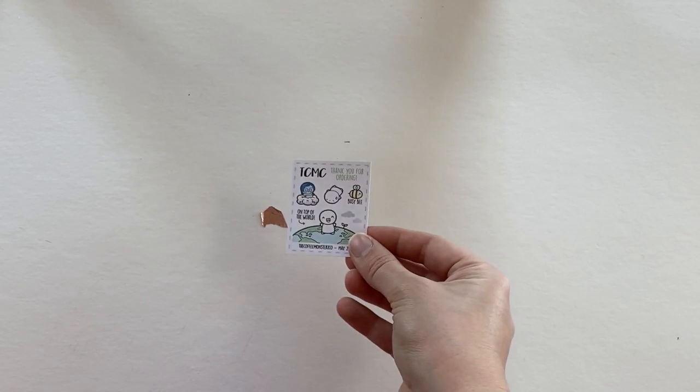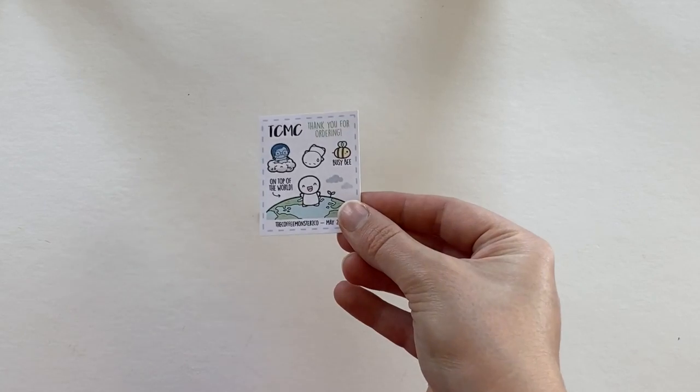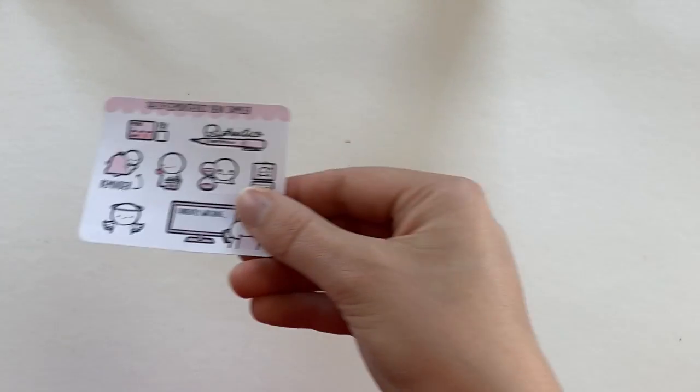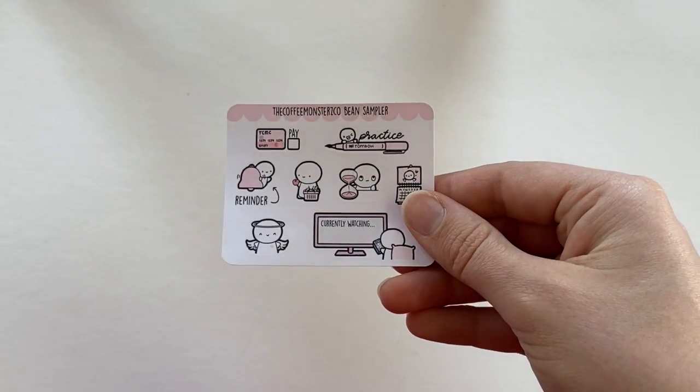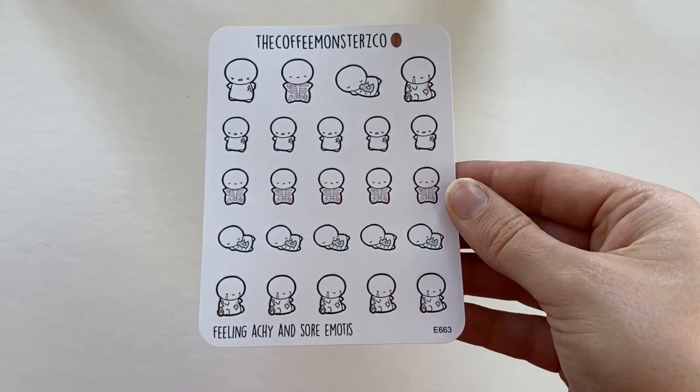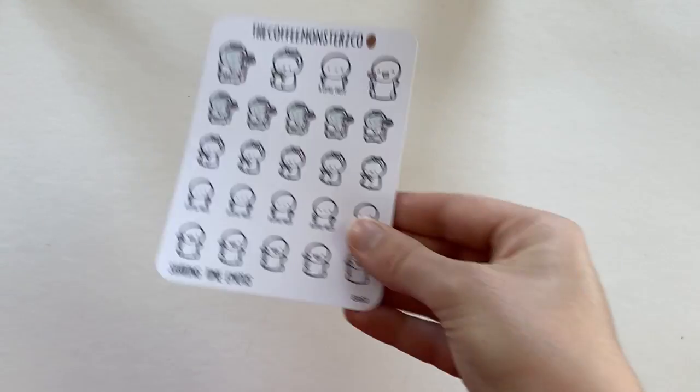This first portion is from the Coffee Monsters Co. There's my freebie. I also got a couple of bean samplers since I had some of those journaling cards filled out. The first thing I got was the achy and sore emojis.